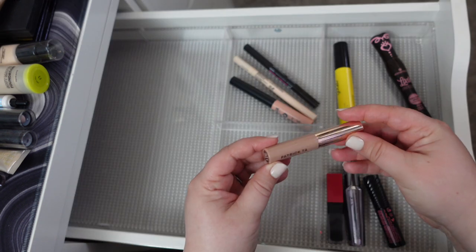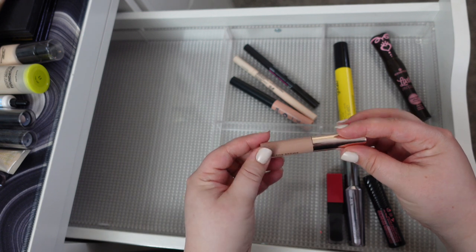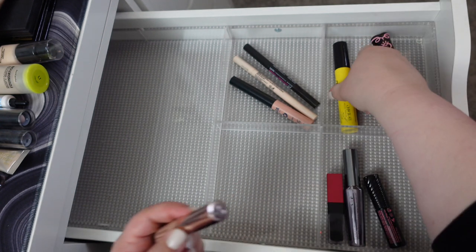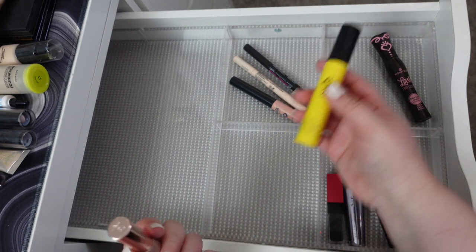Okay, this was also the Sephora birthday gift. This is the brow lamination gel from Patrick Ta, and to be frank, I just haven't reached for it yet because I love the Got2b brow gel too much.